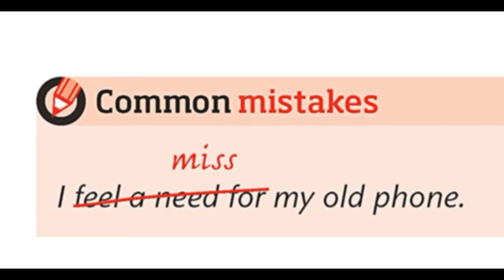Take a look at this. We don't use it. Feel a need, feel a necessity for something. The word that we can substitute this idea is miss. You say, I miss my old phone. We use the verb miss to talk about something that you feel the necessity about because you don't use that anymore. Or maybe you have had any problems about it. You see? So the person here says, eu sinto falta, I miss my old phone, you see?